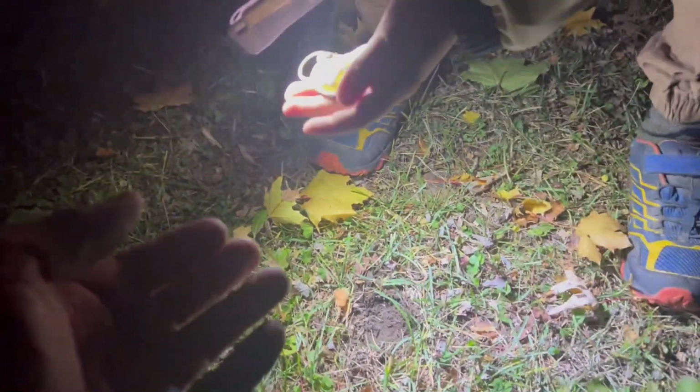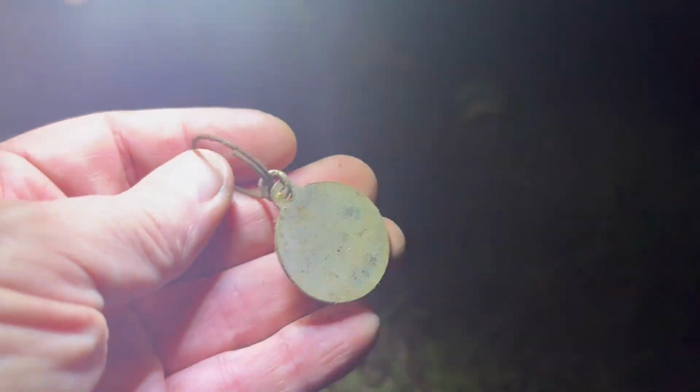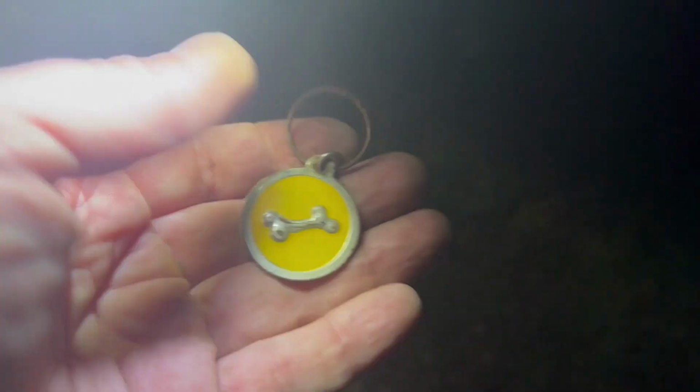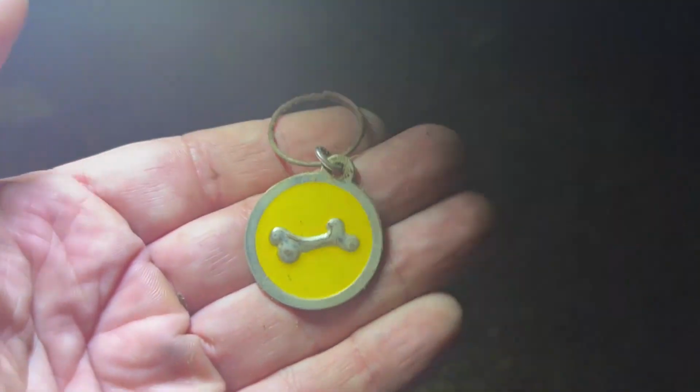We just found this guy on the surface. What is it, a dog chain or a dog keychain? Tag or something? A dog tag? I think it's a keychain. Like a dog tag keychain. All right, cool. Dog bone keychain. Fantastic find. All right, let's keep going.